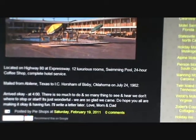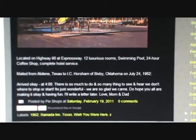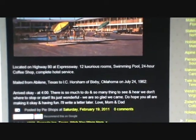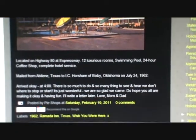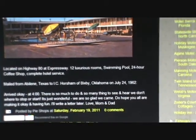Mail from Abilene, Texas to I.C. Horsham of Bixby, Oklahoma, July 24th, 1962. Arrived okay at 4 p.m., 4 o'clock. There's so much to do and so many things to see and hear, we don't know where to stop or start. It's just wonderful. We are so glad we came. Do hope you all are making okay and having fun. I'll write a letter later. Love, Mom and Dad.